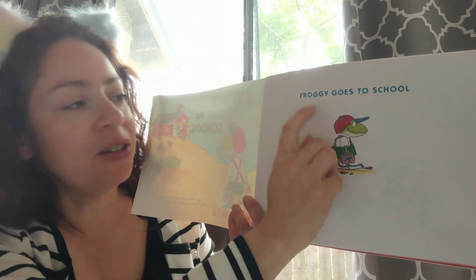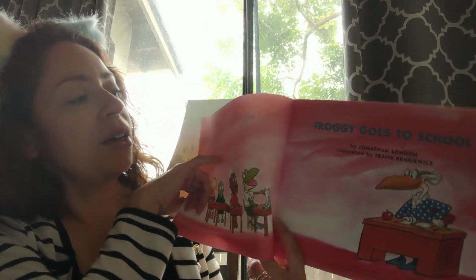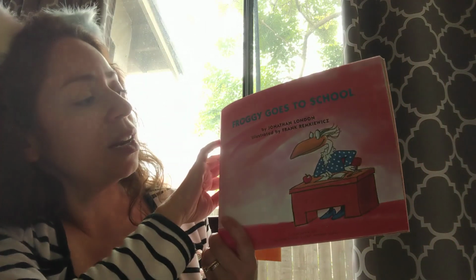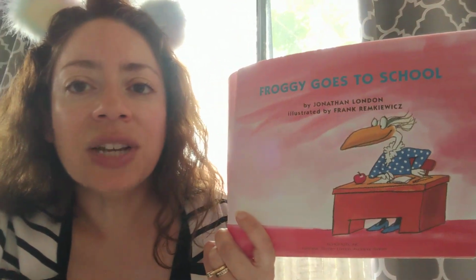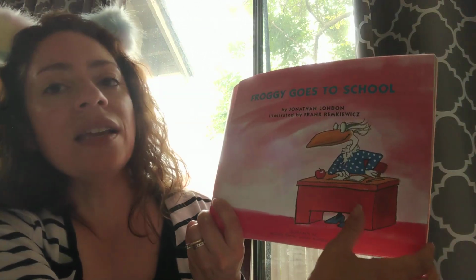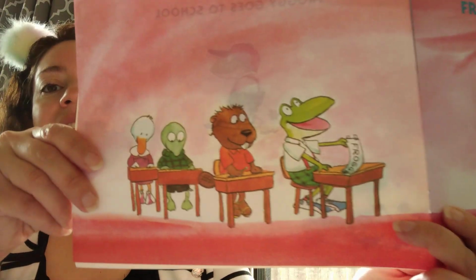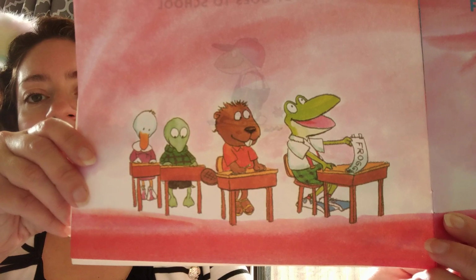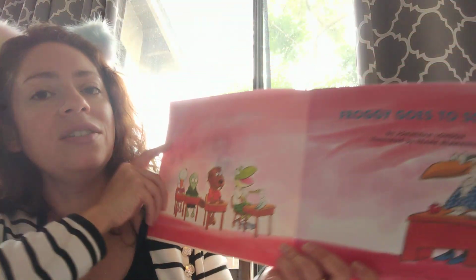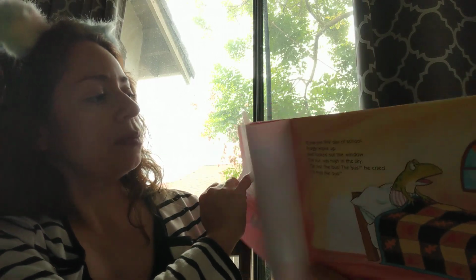Will you help me read the title page? Froggy Goes to School. The author of this series is Jonathan London. He's the author of the book, and the illustrator is Frank Remkiewicz. Froggy Goes to School. Now, when you get to first grade, you will have your own desk, just like these students have it too. Froggy Goes to School.